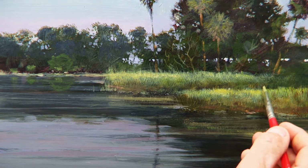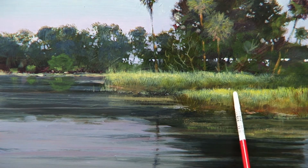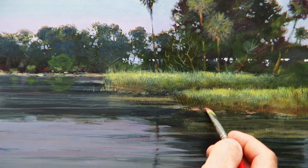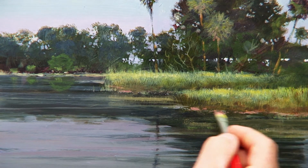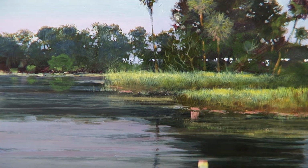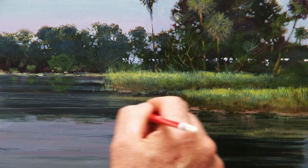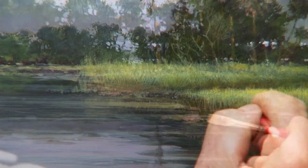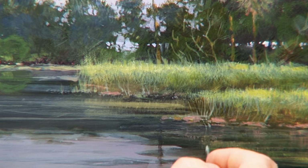I'm putting some more highlights in these reeds, but I'm careful to vary them from a little bit light to dark to light and so on. I don't want them all the same all the way across. And I'm going to add a little bit of warmth down here along the bank. If I want to add a little bit of a reflection here, I can take the same color and just drag these. While this is still wet, I'll clean my brush off, just run a line through that. Maybe soften it just a bit. I'm going to add a few little details and then maybe create a few reflections from those as well.